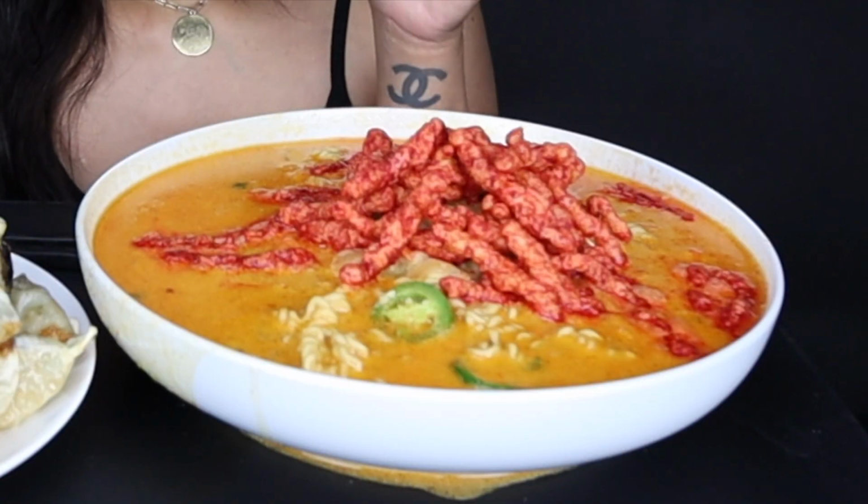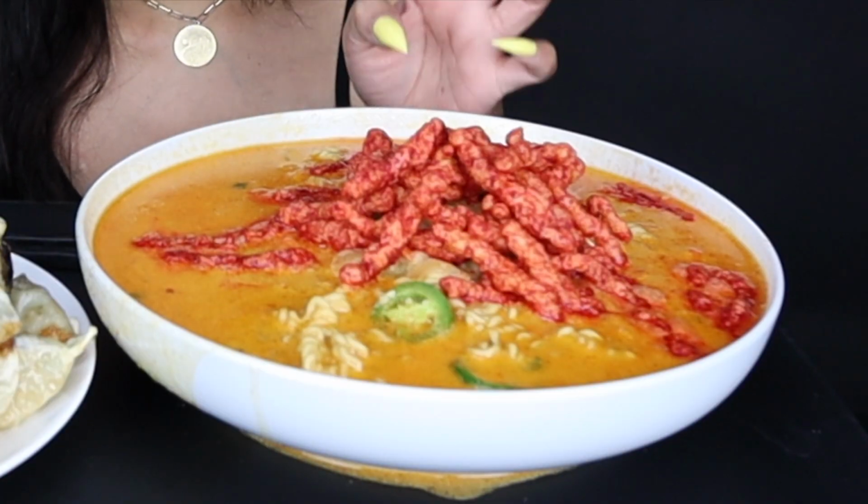I put some hot Cheetos on top, jalapenos, and it's a spicy ramen soup. I used the Shin Ramyun. I used 2 packs of those. And I show you how I made them. They're so easy, so flavorful. I'm so excited to try them. And yeah, let's dig in.